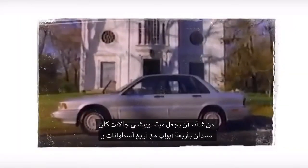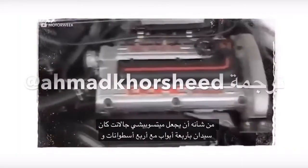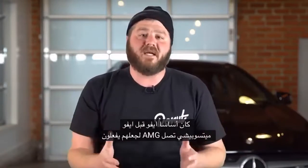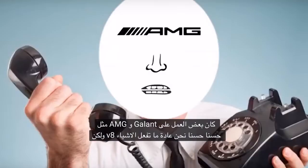Mitsubishi Galant was a four-door sedan with a four-cylinder and was even offered in all-wheel drive. It was basically the Evo before the Evo. Mitsubishi hit up AMG to have them do some work on the Galant, and AMG was like, all right, well, we usually do V8 stuff, but this could be fun.